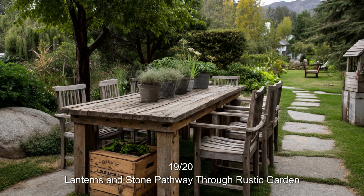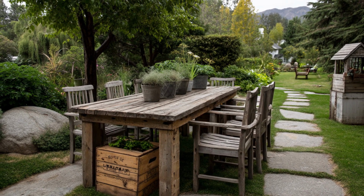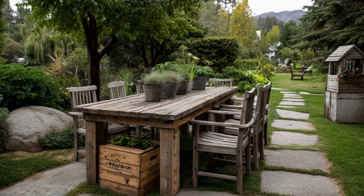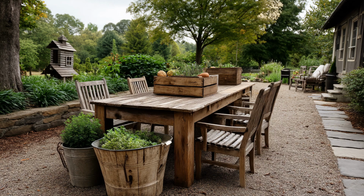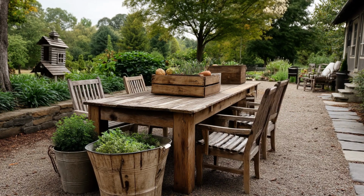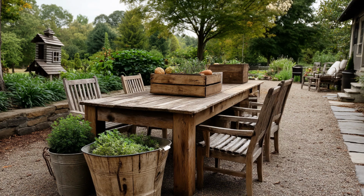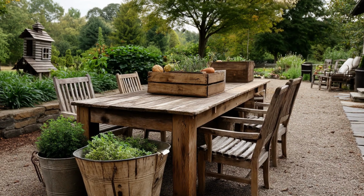A wooden crate garden table becomes the centerpiece of this rustic garden, surrounded by weathered wooden chairs that add a vintage charm. The garden is bordered by old buckets, each repurposed as planters filled with vibrant flowers. A decorative birdhouse, made from reclaimed wood, hangs from a tree, adding an additional rustic touch.